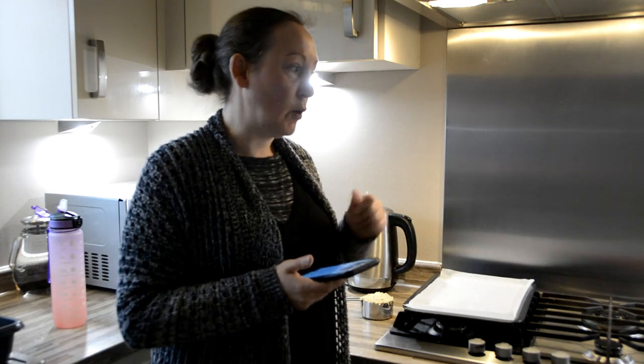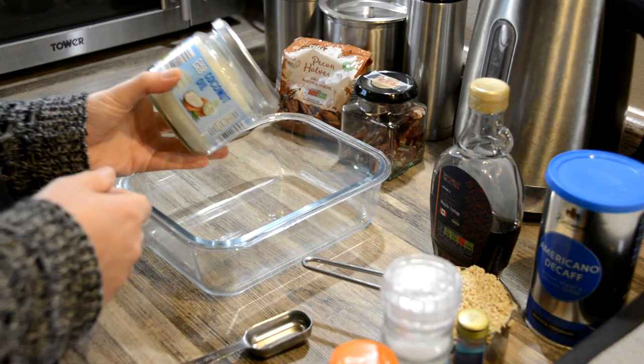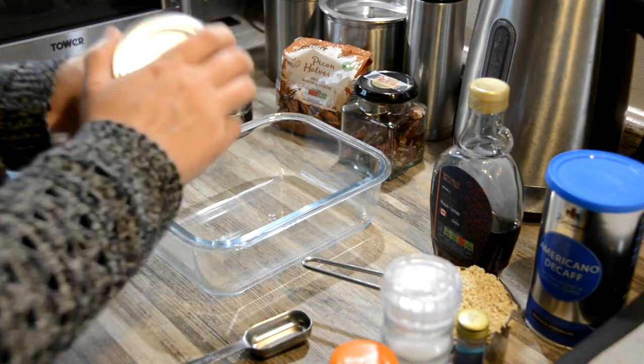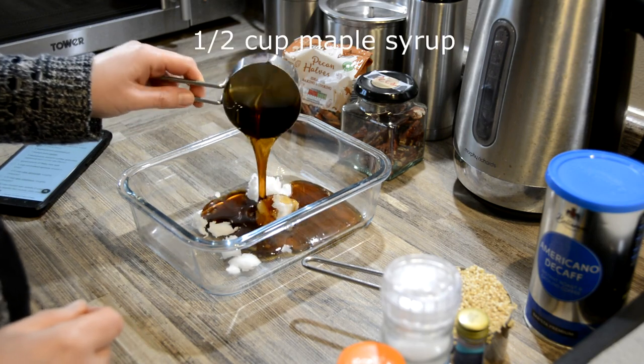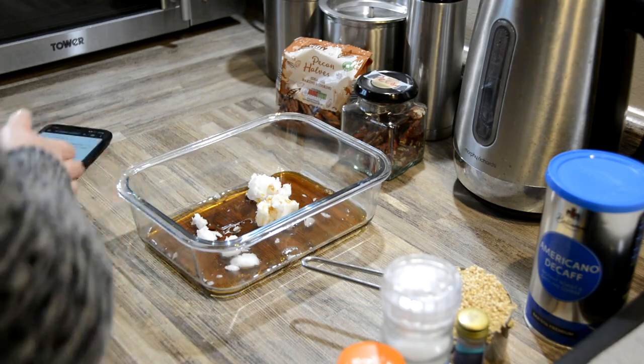Just for low FODMAP purposes, I just couldn't get on board with using the quinoa dried straight from the packet. And I will leave the original recipe down below because I am going to be making some more modifications to it to make it low FODMAP compliant. So the recipe asks for 2 tablespoons of coconut oil. So we need to melt this coconut oil now into the syrup.